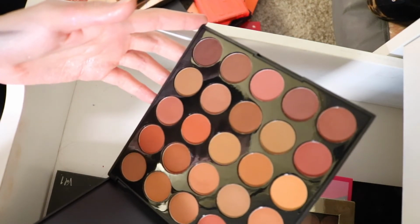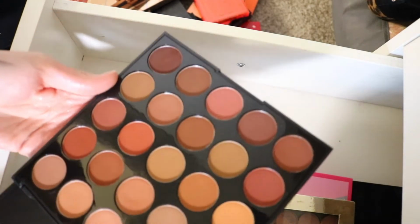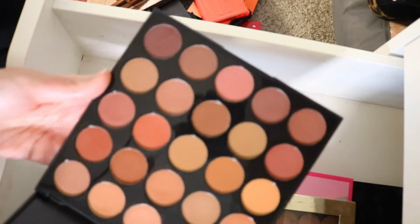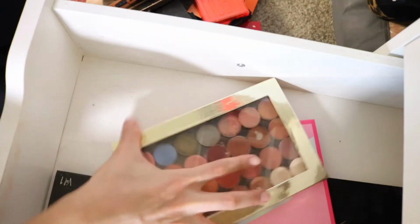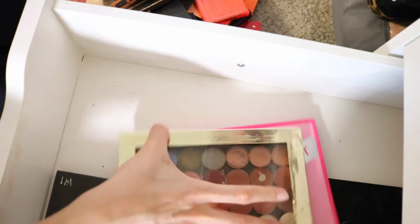It's not the best when it comes to blending, color payoff, things fluffing around. However, it gets the job done if you want a quick, very blown out eye makeup look. So I will be keeping her, especially because I believe this is no longer sold. Gosh, you guys, we're coming down to the final four.